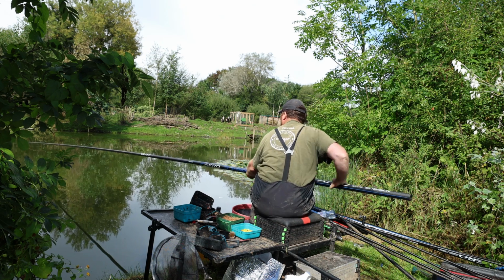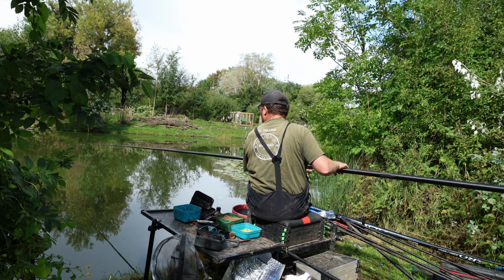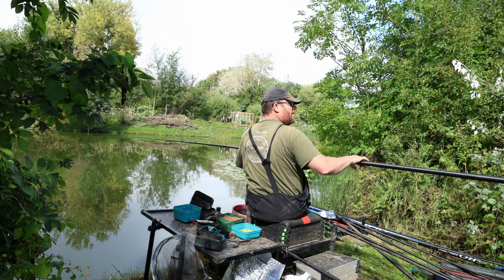So this is Gillmans Lake. Don't fish this very often, to be honest. I think the last time I fished it was on the Super Sixes, which is Steve Heath's match.